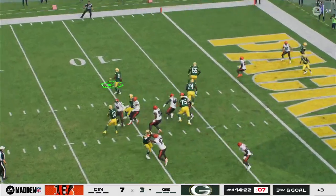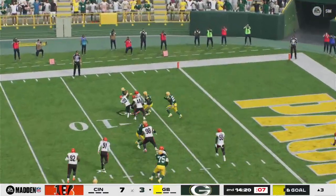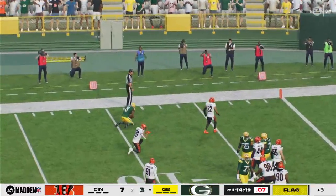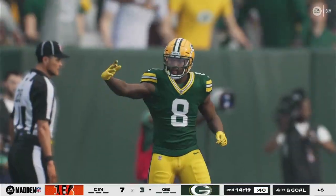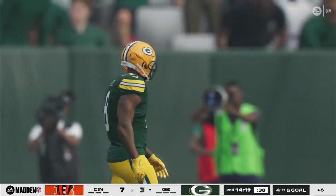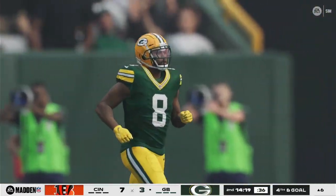Love now on third and goal. Now setting up the screen for Jacobs. And he's stopped. Now we'll wait to hear what this flag is all about. So that flag is declined, and now that's going to force this offense into a 4th and goal decision.